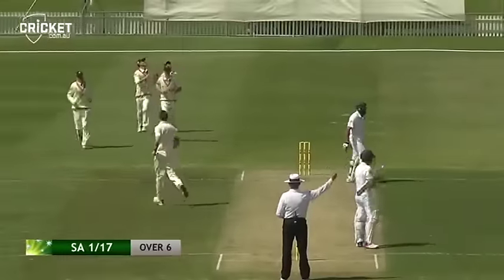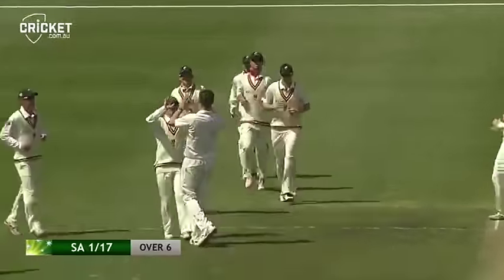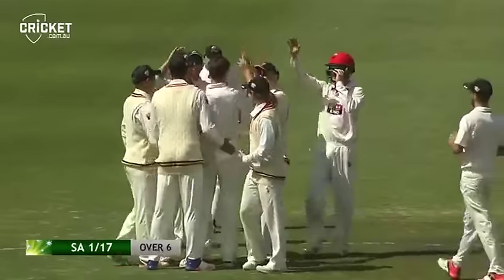Edged and gone. Amla's gone. Grant's picked up a second wicket, and he'll be really happy with that. Finds the outside edge. An easy catch for Ludeman.